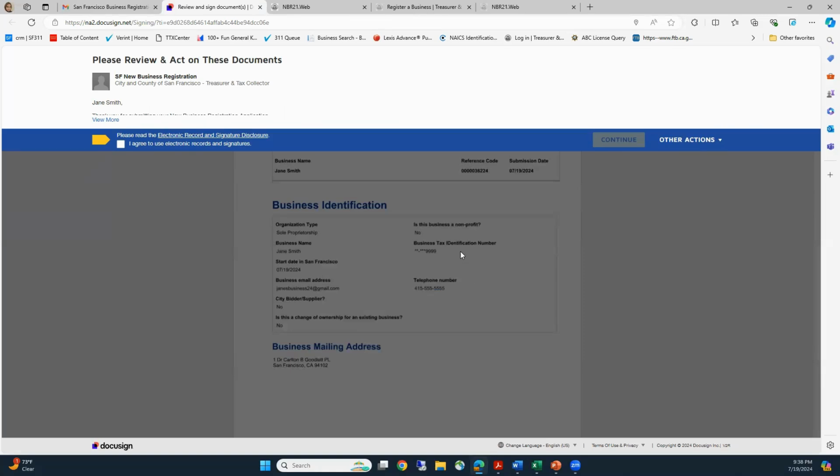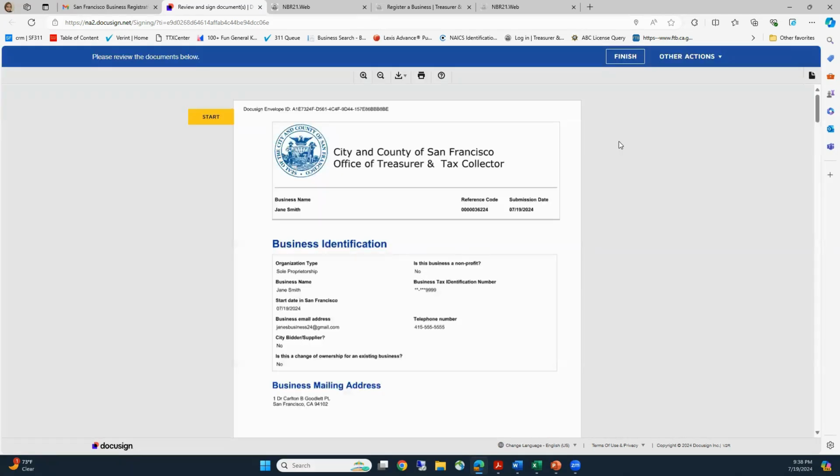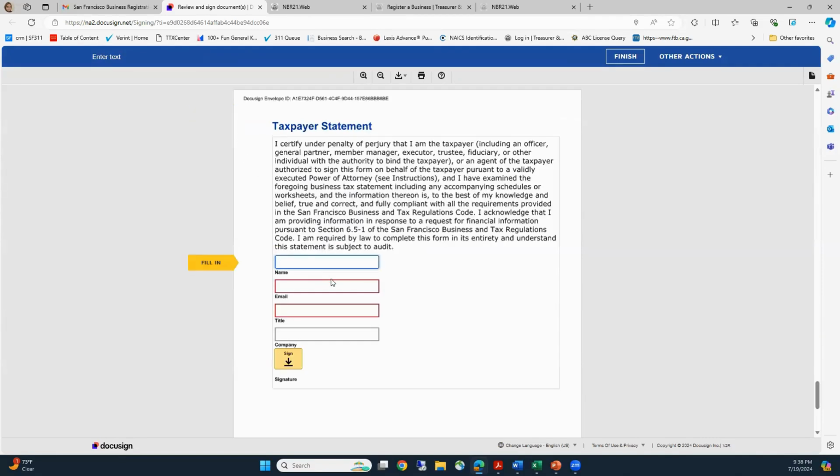Once in the document, click the box that says I agree to use electronic records and signatures on the top left. Then select the yellow Continue button on the top right. Click the Start button and fill in all the required fields. When you're ready, click the yellow Sign button.